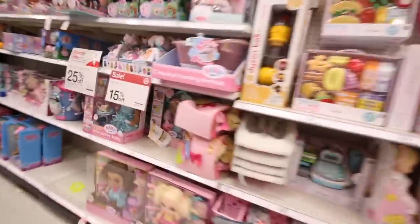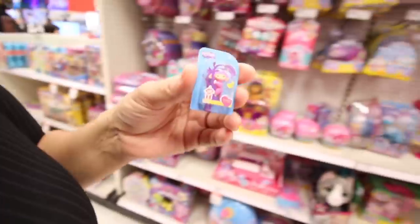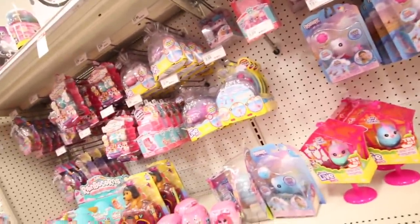Okay, guys, I see them. I do not see this toy. I don't see him at all. This is what it's gonna look like. I'm assuming they would be here, right? They don't have them, Alyssa.